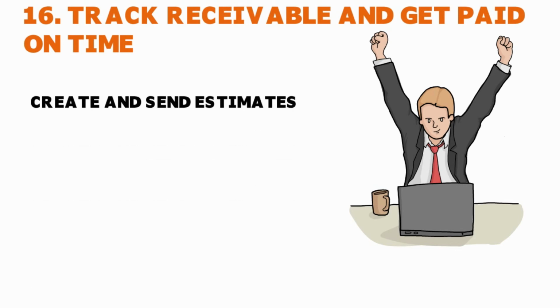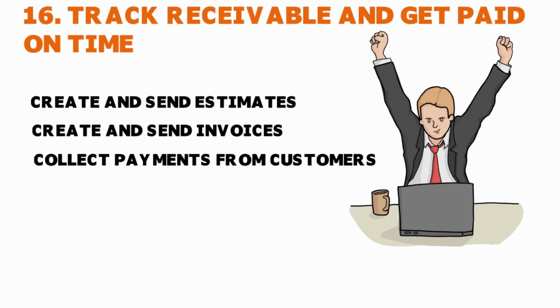Things like estimates: you can create and send estimates to clients. Invoices: you can create and send partial, project-based, or recurrent invoices. The deal here is to automate everything, so you don't have to manually input those things every month. And when it comes to payments, you can collect payments from customers. This is again very important because you need to have a strong, healthy financial situation here, right?